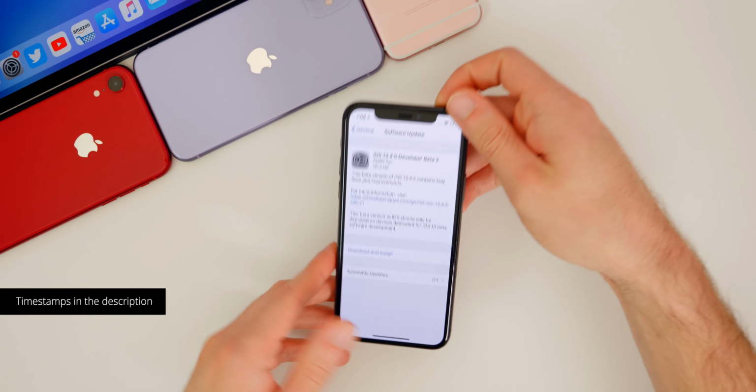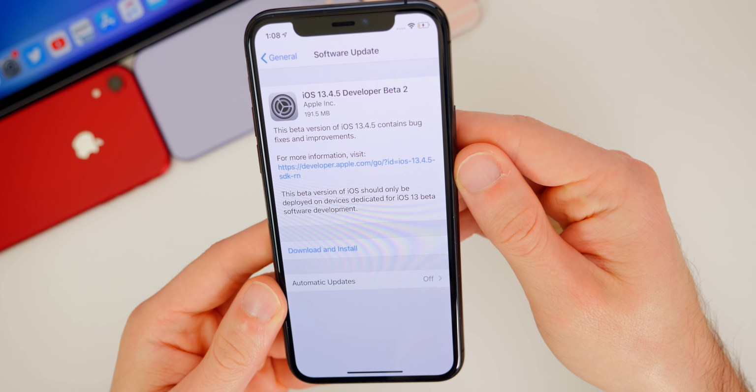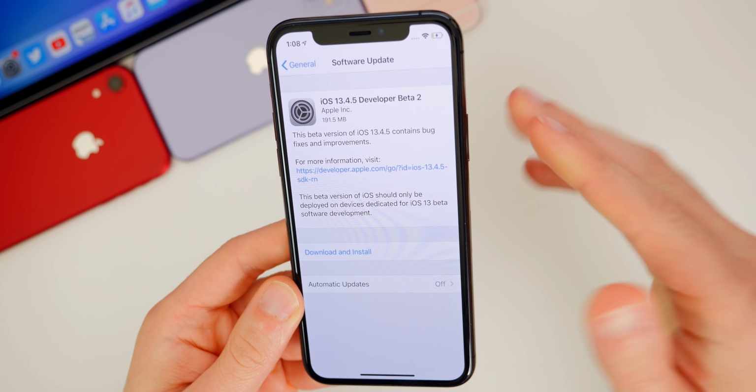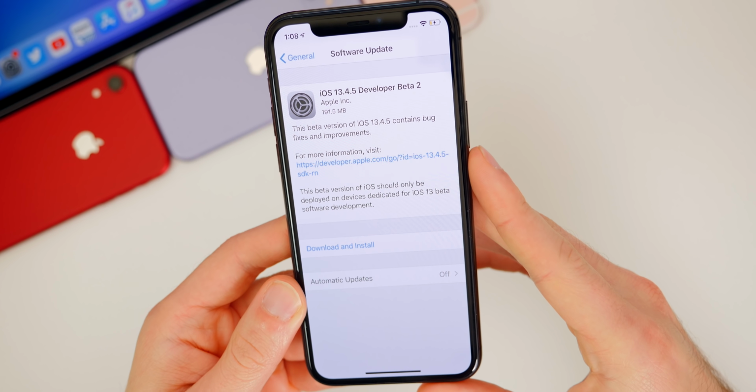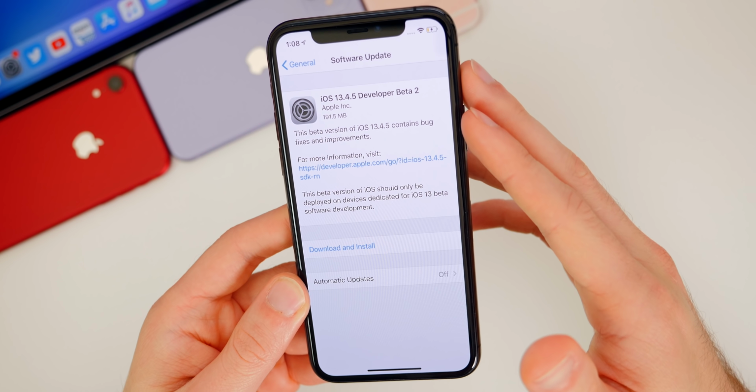But as for the size of this update, you can see here the update was pretty small. It was just under 200 megabytes here on my iPhone 11 Pro. Of course, that size will vary depending on your device and the firmware you're coming from, but it should be around 200 megabytes if you're coming from beta 1.